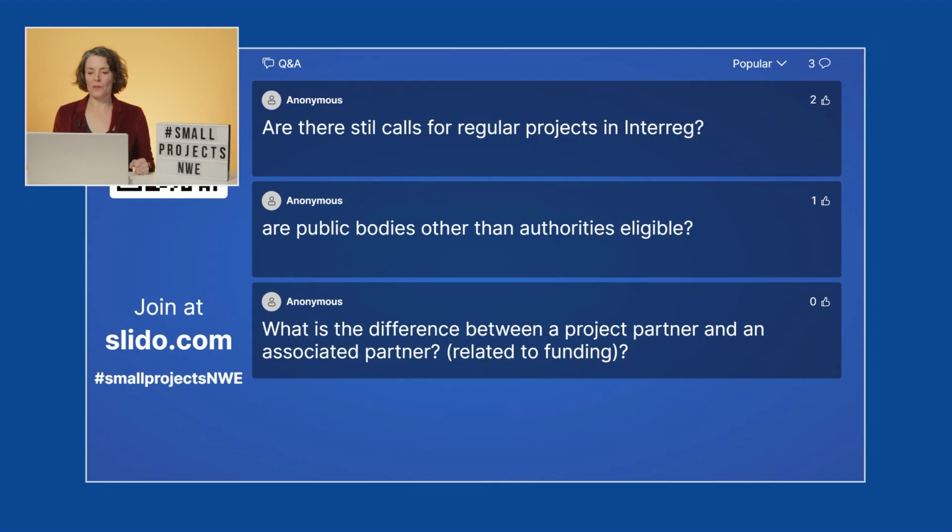Some more questions. Are there still calls for regular projects in Interreg? Yes, we are just at the beginning. We just had 2 regular calls, and for sure a couple of regular calls are still coming. Just a reminder, the call for small-scale projects is call number 3, and we'll have call number 4 by the end of the year, for regular projects. Exactly. But an applicant can apply to both. Yes. All right, more questions, Rebecca.